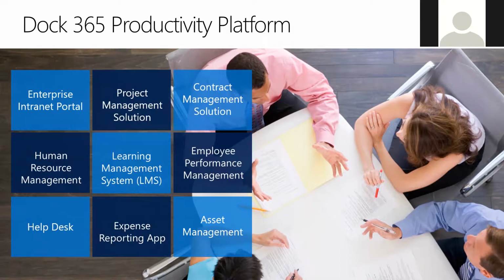Our easy-to-use project management solution can be used to manage your marketing projects or other projects to collaborate with team members in managing tasks. Contract management allows you to easily store your contracts, manage approval processes, and keep track of contract dates. Our HR system helps to keep track of employee data, employee onboarding and offboarding. The learning management solution helps your internal training needs, and our employee performance management helps your organization to manage employee performance evaluation and automate the evaluation process.